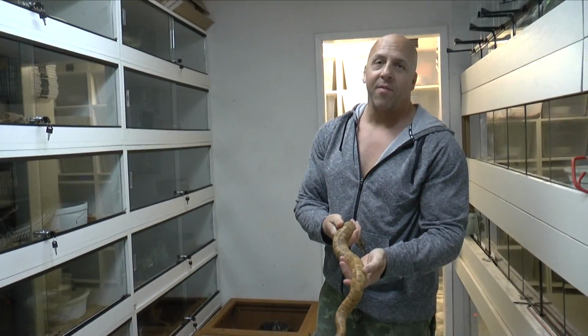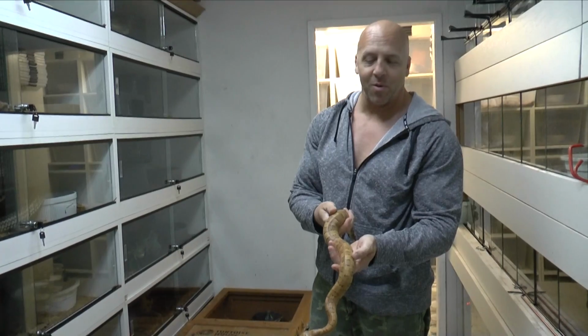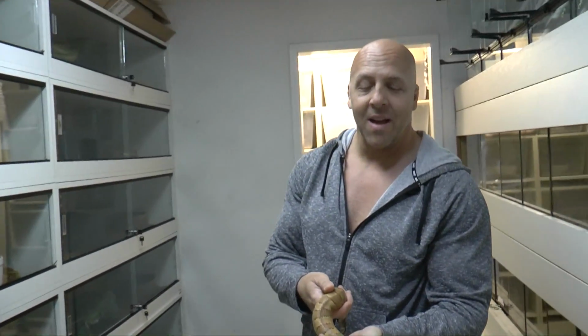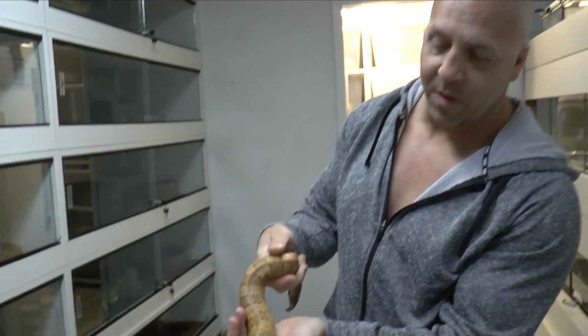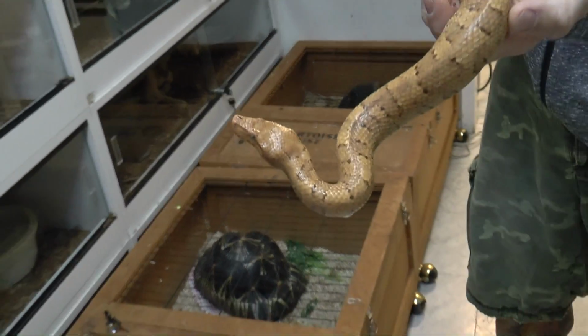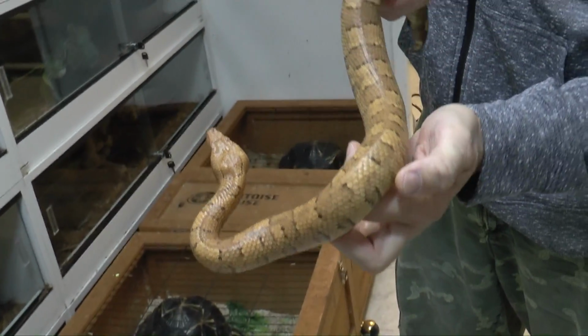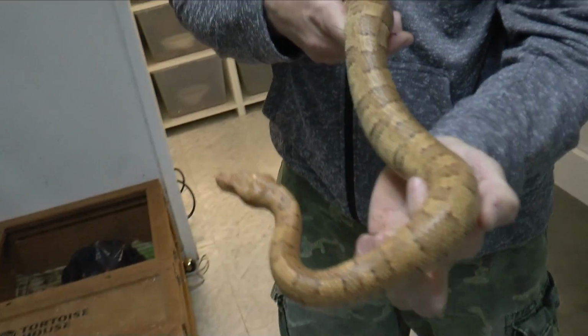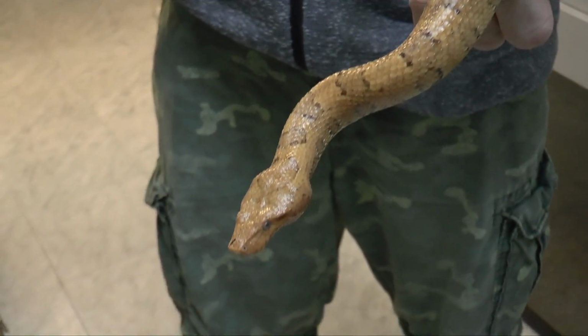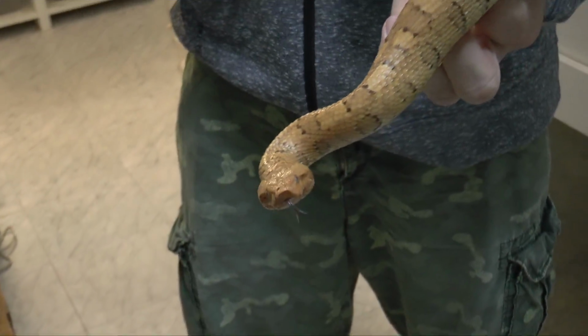I get asked all the time for Epicrates... Espera hyperbolas. I have a really nice trio of high color Viper boas. They will be at the expo. Come check them out. They don't come like this very often. This is probably one of the highest color ones that I've received all of last year.